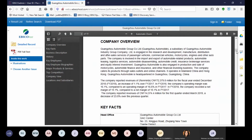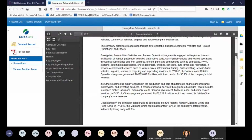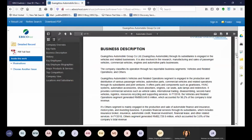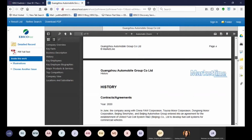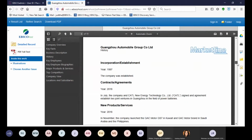These can be publicly held companies, but they can also be privately held companies. There's a really good broad range of different companies that are represented by these MarketLine reports. I use these all the time when I'm looking up an organization or looking up who the competition is. There's a section in it where it says strengths, weaknesses, opportunities, and threats. So you can get a lot of information about the company.